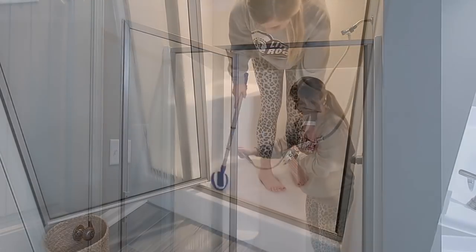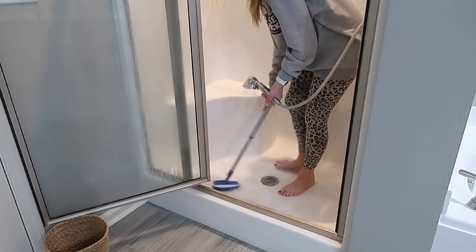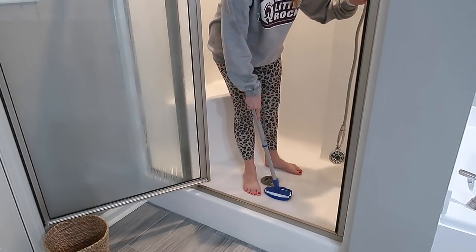And now I'm just taking my new detachable faucet and spraying everything off. I'm also going to take my Tilex or Clorox spray and spray the door, and then I'm going to go in a second time with some glass cleaner and get that all shined up.